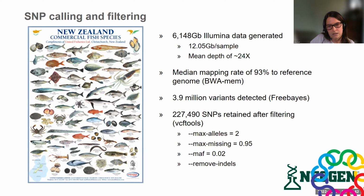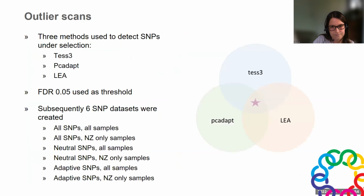After filtering this for SNPs with VCFtools, applying these parameters here, we were left with 227,490 SNPs to carry out the population genomic analyses with. After SNP filtering, we wanted to detect SNPs under selection, so we could carry out the analysis on these outlier SNPs, neutral SNPs, and all SNPs combined.